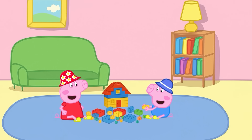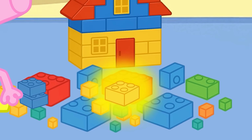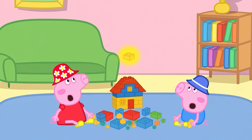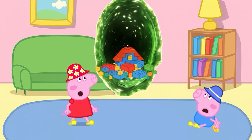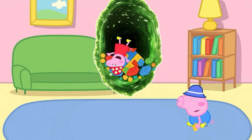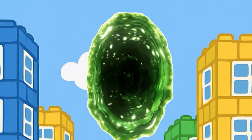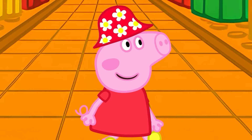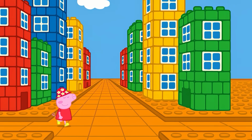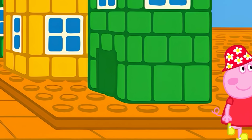Peppa and George are building a Lego house at home. Suddenly, one Lego block begins to glow brightly, forming a mysterious portal. Curious, Peppa steps closer and disappears inside. With a thump, Peppa lands on the Lego street. Wow! Towering buildings rise around her, made entirely of colorful Lego bricks.